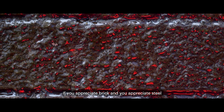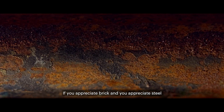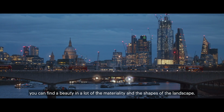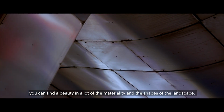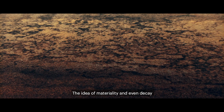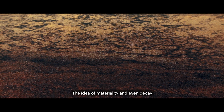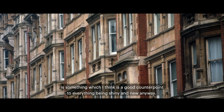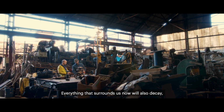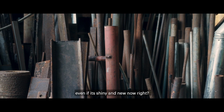If you appreciate brick and you appreciate steel and you like the history of London, you can find a beauty in a lot of the materiality and the shapes of the landscape. The idea of materiality and even decay is something which I think is a good counterpoint to everything being shiny and new anyway. I mean, everything that surrounds us now will also decay, even if it's shiny and new now, right?